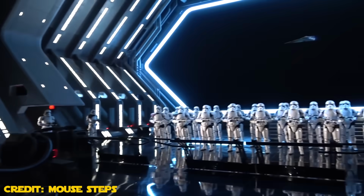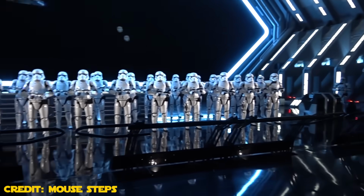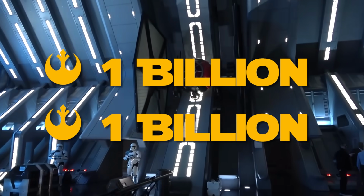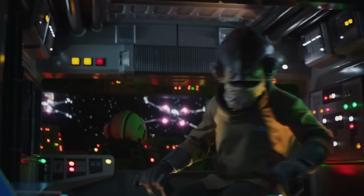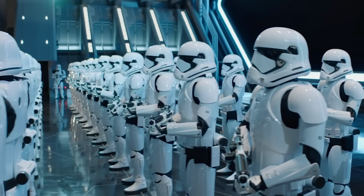It has been reported that the whole budget for Galaxy's Edge before Rise of the Resistance opened was about $1 billion. And apparently, Rise of the Resistance cost almost the same to create. And honestly, it is entirely understandable. It was definitely worth it with all the animatronics, different ride systems, and scenery and effects.